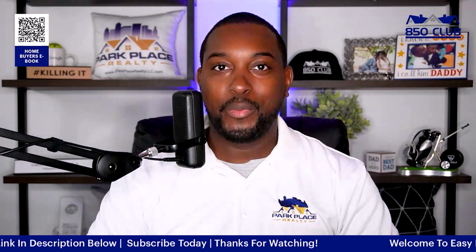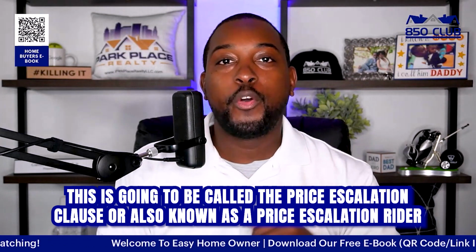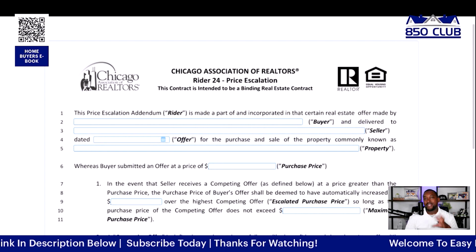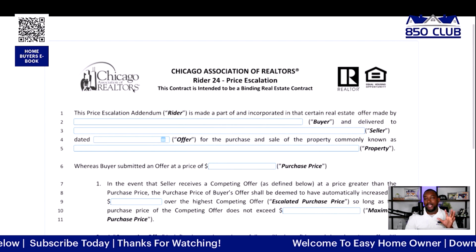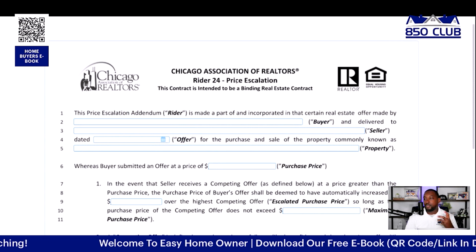Let's get right into it. This is called the price escalation clause, also known as a price escalation rider. Let me show you what it looks like. This document is not just used in Chicago; every state is going to have something similar to this. Essentially, it's a price escalation.